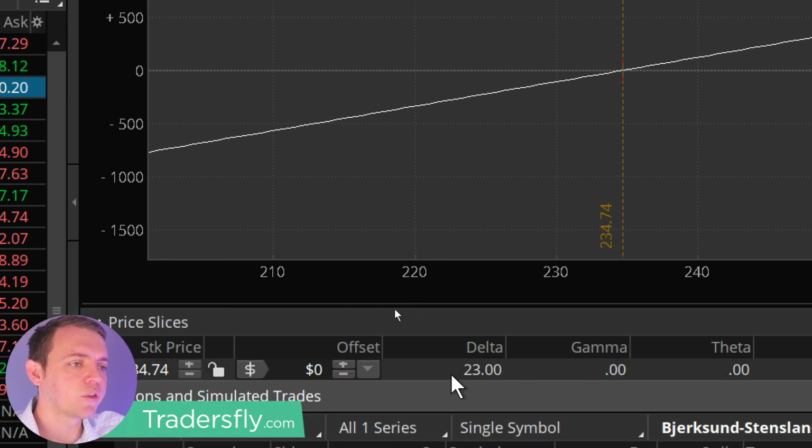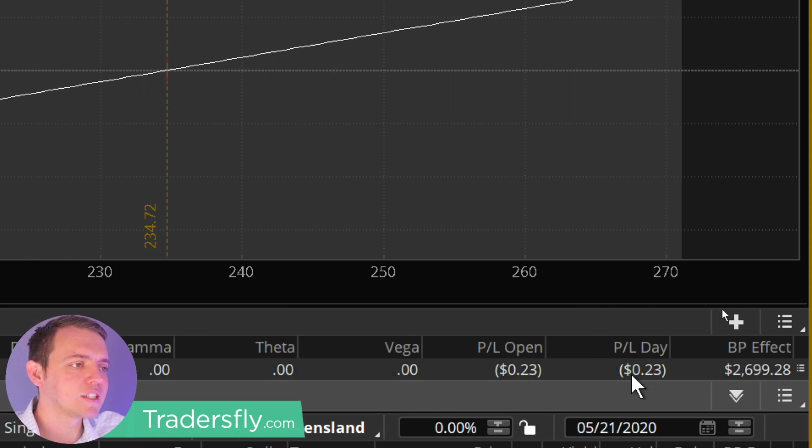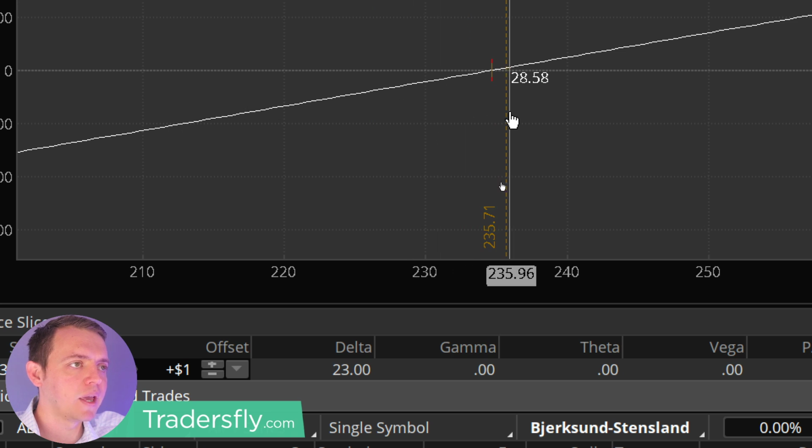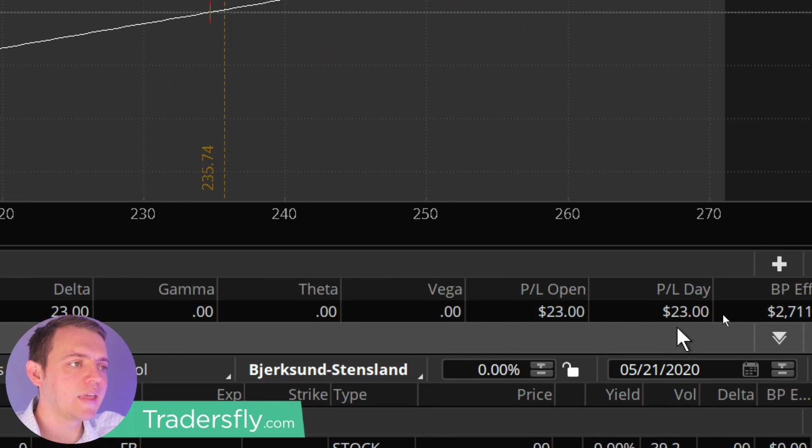But here I have a 23 delta. You can see my profit and loss is at 0. If I go ahead and move this up $1, I will make $23. And that's how that works.